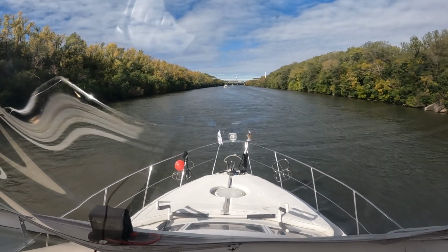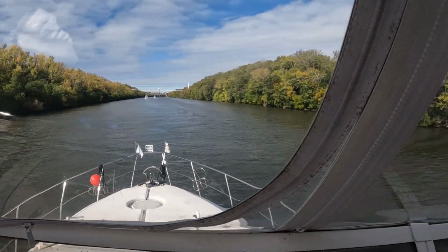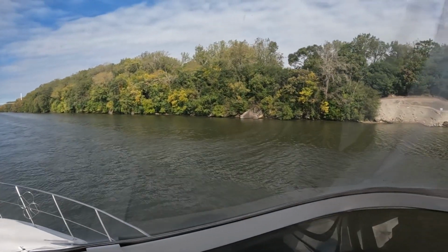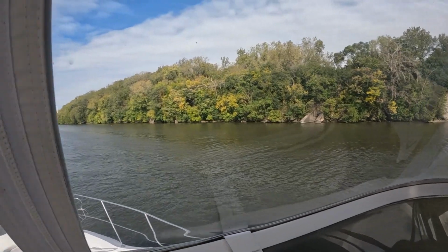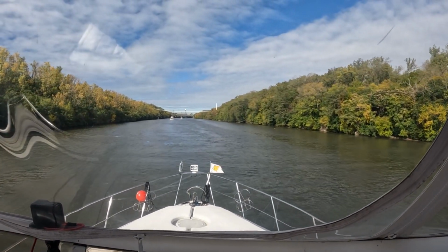And we have these odd little currents that come through that make us go from side to side of this channel as we're actively steering. Using the auto steering is not working very well, so you must steer here, otherwise you go from side to side.